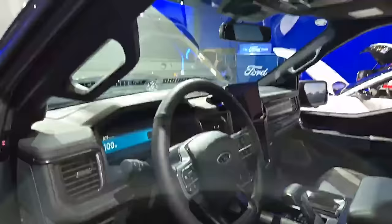This one is 2024 Equinox EV 2RS. Ambrose, hey, welcome back. Doesn't look like her car. She went wearing sunglasses. No, it's not her car. No, she's just there for the pictures for sure. This is Silverado, the first ever all-electric Silverado. 2024 Silverado EV RST.